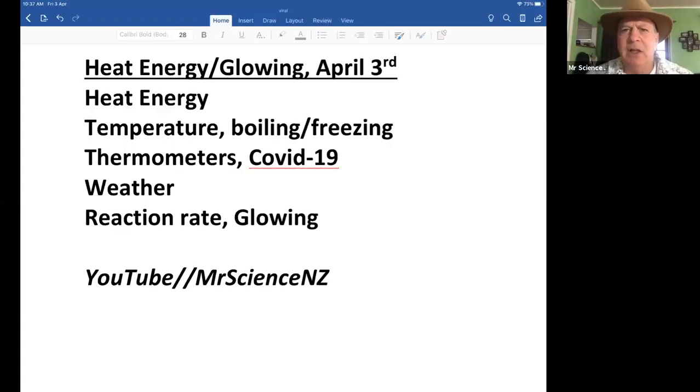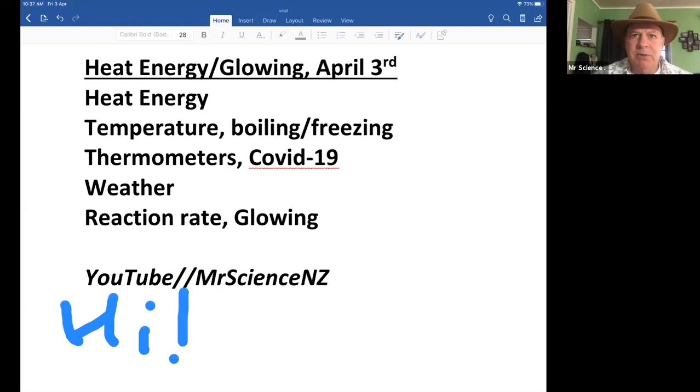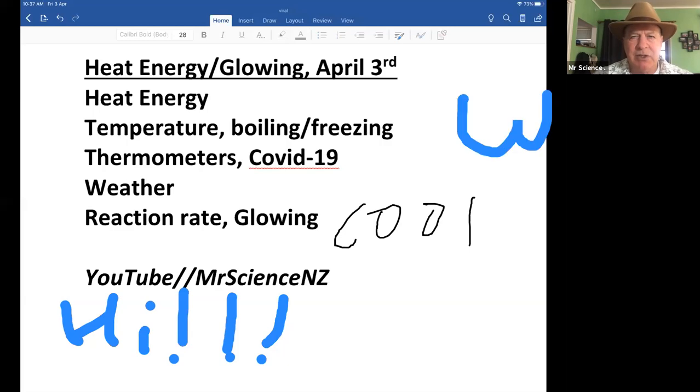Okay, so what we're going to be talking about today is heat energy. Here is a little outline of what we're going to do today. We're going to look at glowing and how things glow. Heat energy, because we also talked about different forms of energy, and heat energy is a good one. Temperature, what temperature is, and looking at thermometers, and a little bit about the COVID, also weather, and then reaction rate, and how temperature affects reaction rate. So when chemical reactions happen, one thing happens because of something else. Okay, so we'll move on from that.